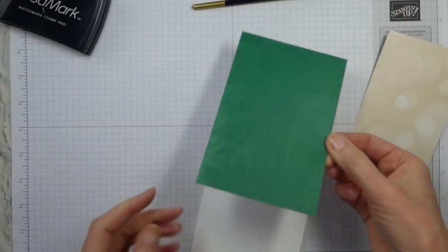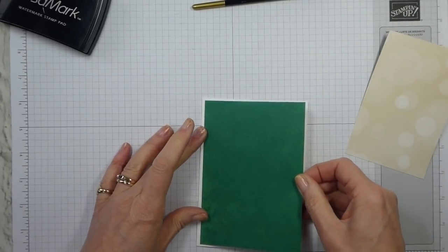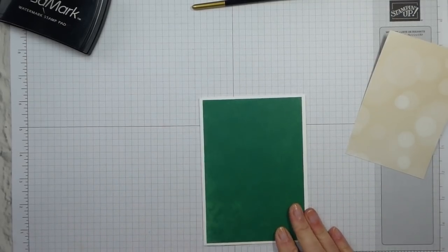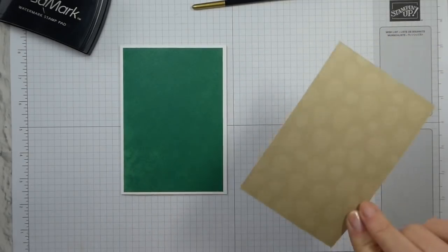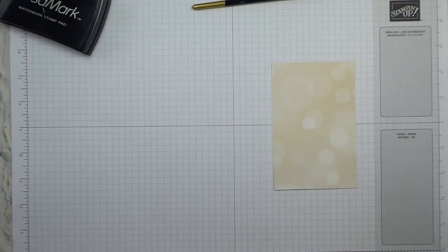As I say, a very plain, usable, non-Christmas colour on the reverse side, which is the side I'm using, and that's in Shaded Spruce, and it's a nice mottle. This is the lovely bokeh print, and we are going to be heat embossing on that.